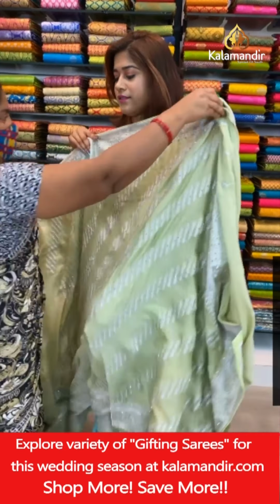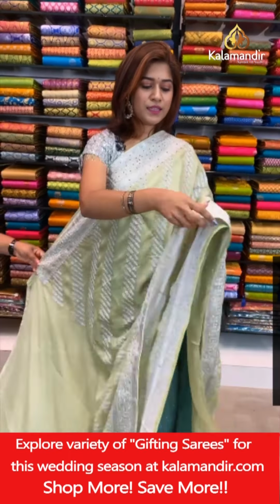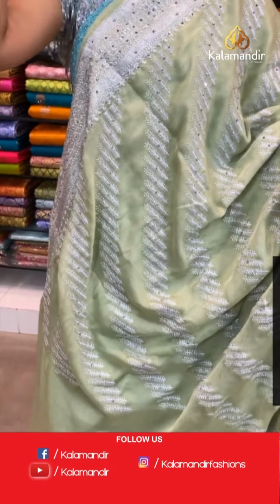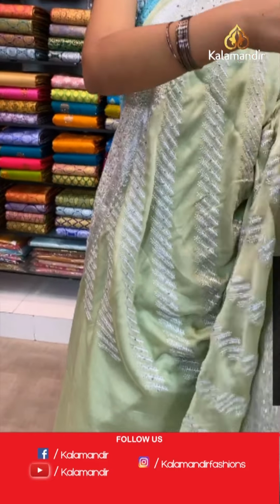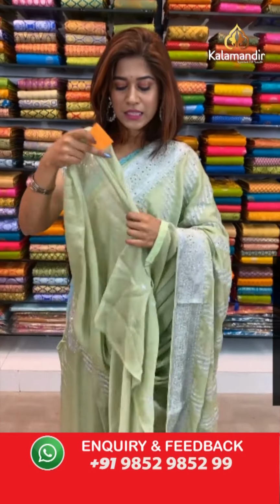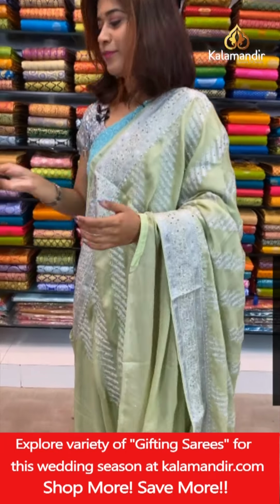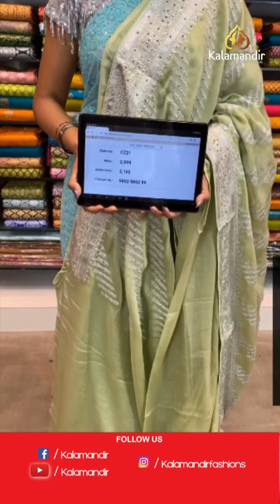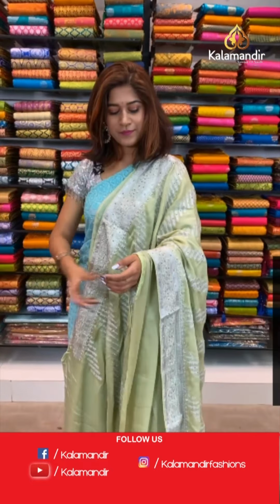Let's see the next sari color, and it is in beautiful pista green. So here you can see the similar work on entire body with stones. The borders, and this is the pallu with plain blouse piece. Provided hands. The code is CZ21 and offer price 2100 rupees. Let's see the next color.